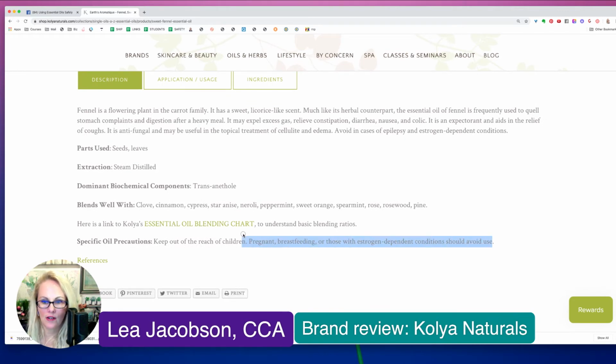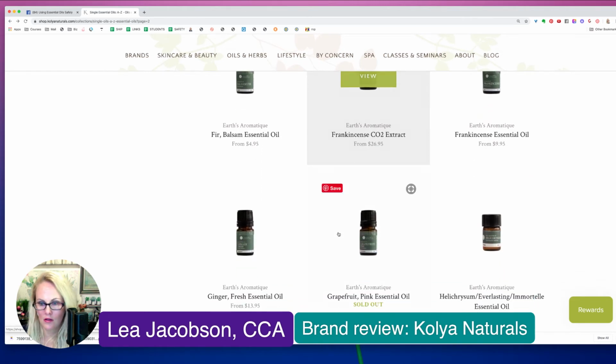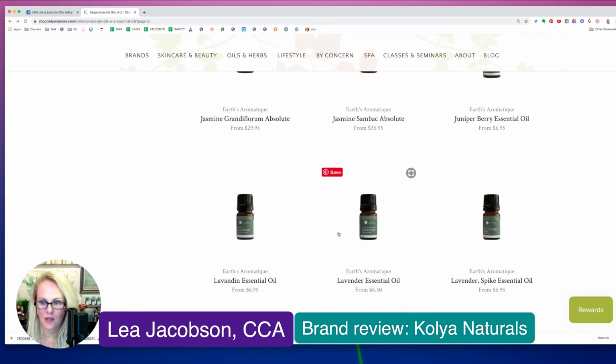This part is correct right here. I don't actually recommend anyone use it at all. That is my opinion on it. There's just so many safety issues with phenyl. I do not recommend using it at all. There's just nothing phenyl has that you can't get from something else. It's just not worth the risk. So let's take a look.